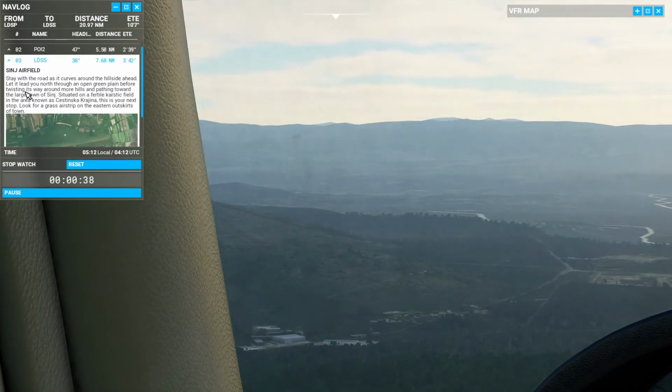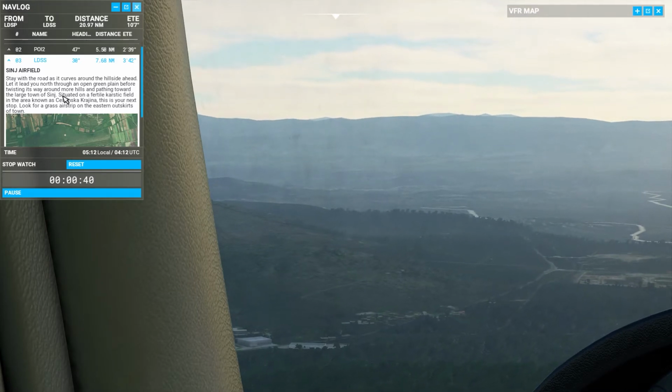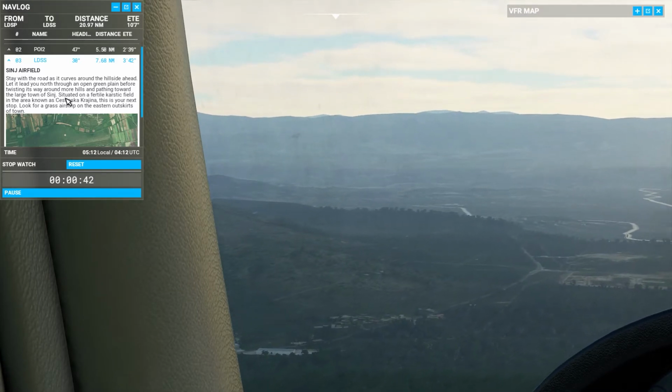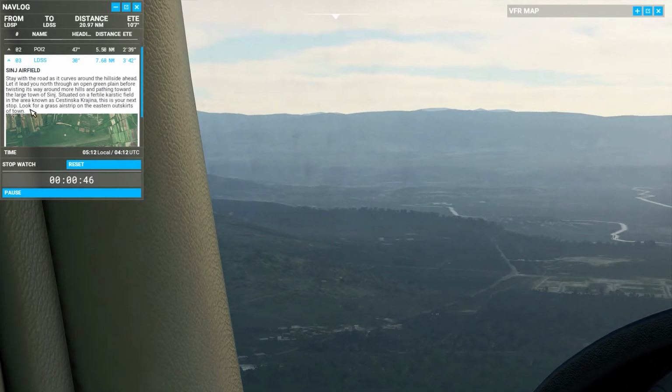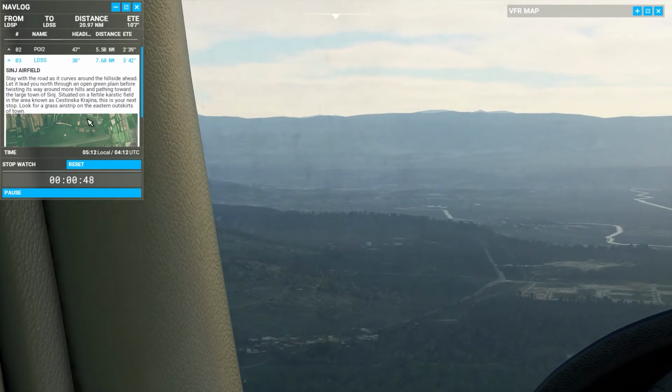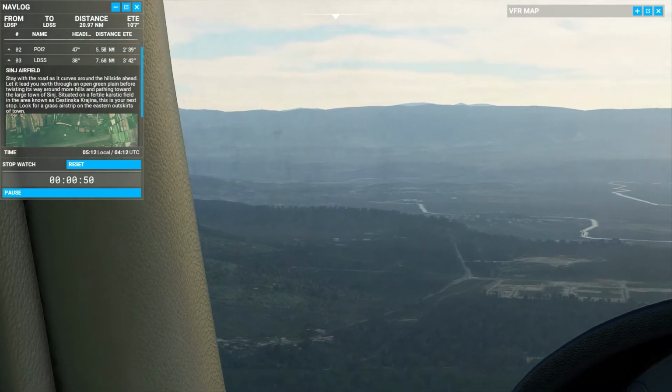Through an open green plain before twisting its way around more hills and pathing towards the large town of Sinj, situated on a fertile karstic field in the larger realm. This is your next stop. Look for a grass airstrip on the eastern outskirts of town.